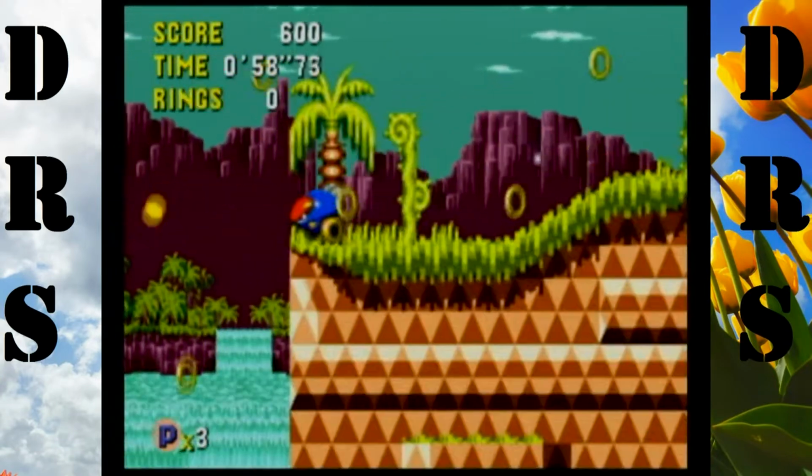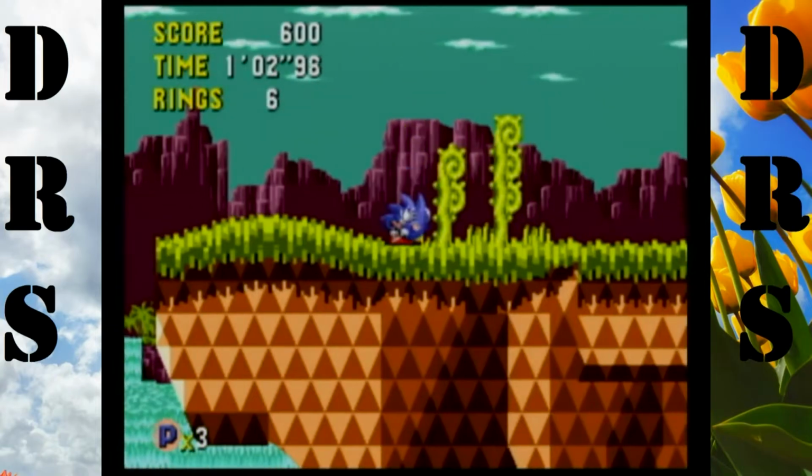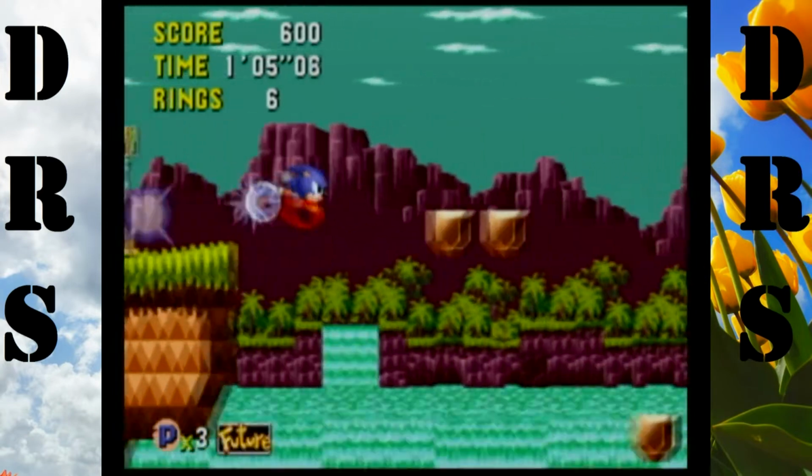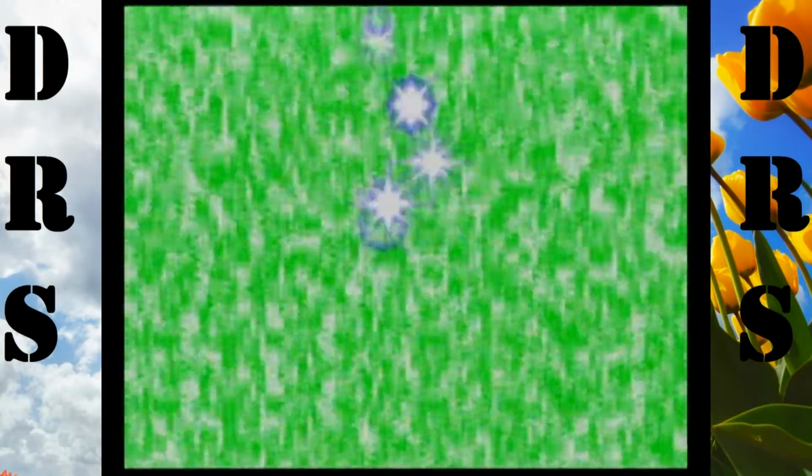But the problem is, the future gates are a waste of time, no pun intended, because it just hinders your progress. Those machines are in the past only, so if you go through a future gate, then you'll have to go find a past gate, go to the present, and then find another past gate, and then go to the past and destroy those machines.